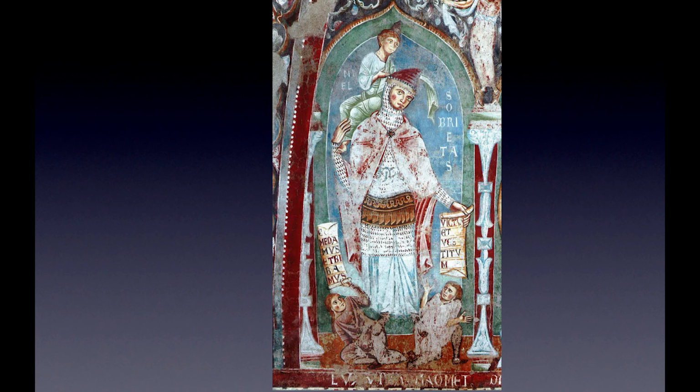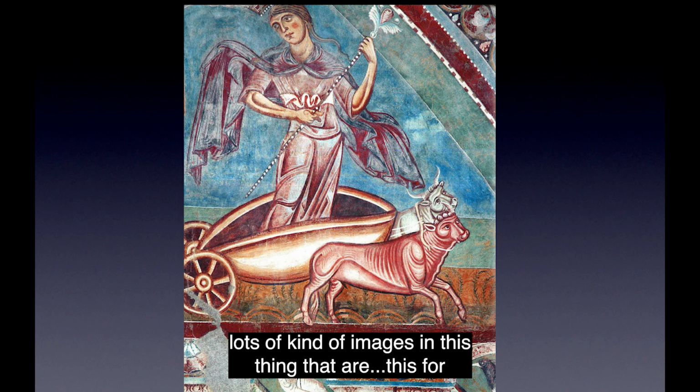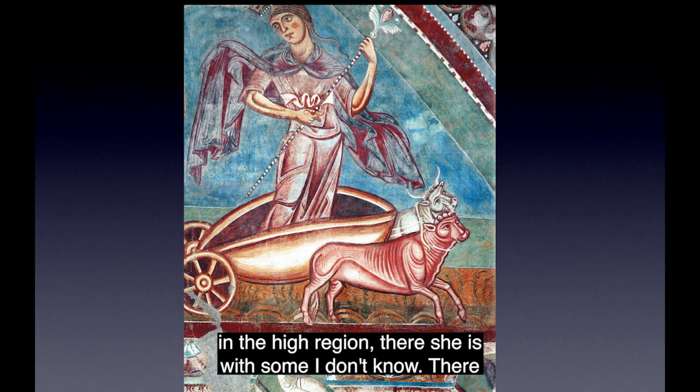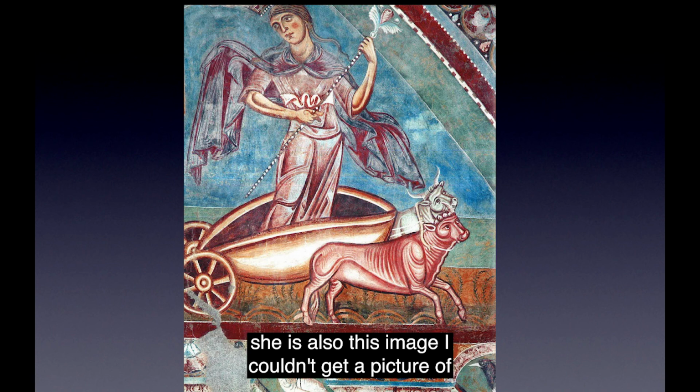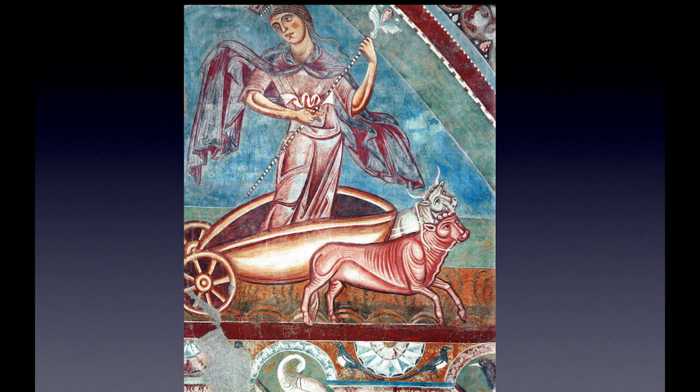In this section there are lots of images, for example, the sun and moon are represented. This is the moon up in the higher region. There she is with some, I don't know what the staff is about, but there she is. Also, there's an image I couldn't get a picture of, Mithras killing a bull. There's also these acrobats up there.